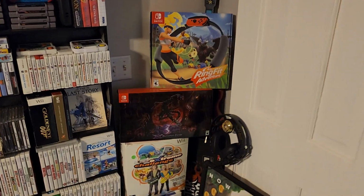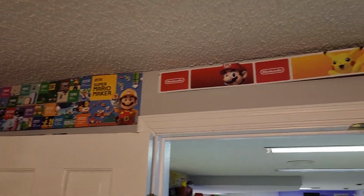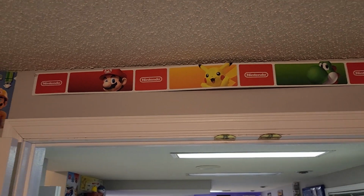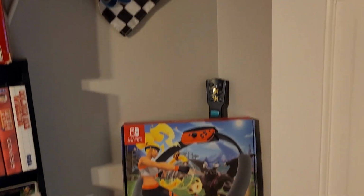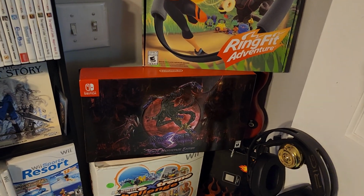Okay, we're back and want to kind of start with the, I guess, right side of the door and then go to the left. I still have a bunch of stuff I actually got at Toys R Us when it was closing down. Got a handful of stuff hanging from the wall. It's really sad that I actually ran out of room for my Bayonetta 3 and I had to put that there.